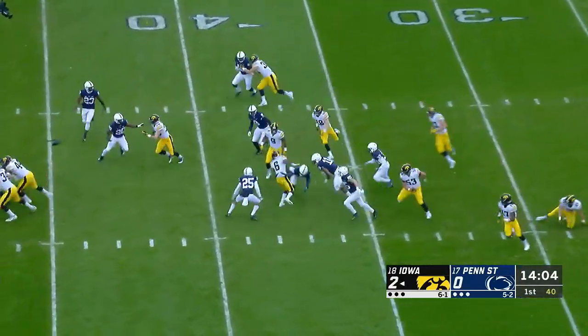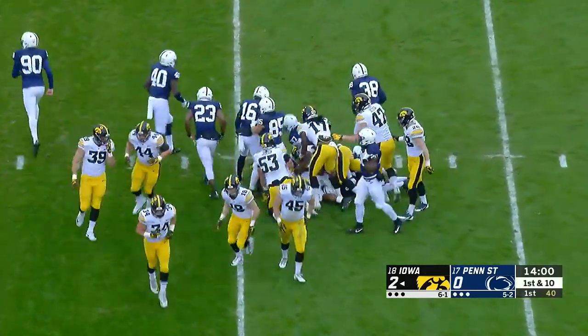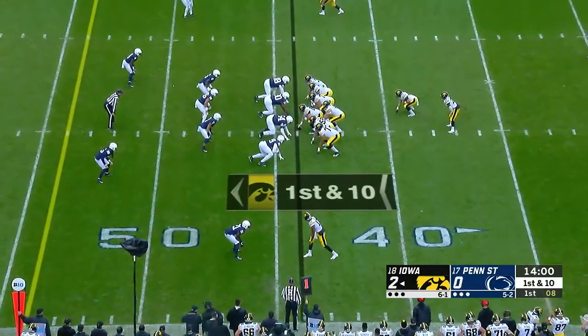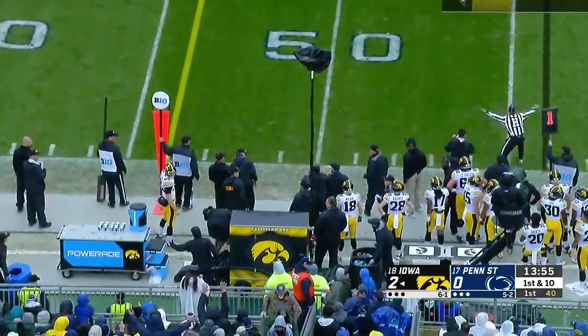Smith Marsh set from the 30. And he's able to get out. They push the pile all the way to the 44. First down and 10. Stanley to throw off the play fake. Good protection. And they'll just throw that one away.